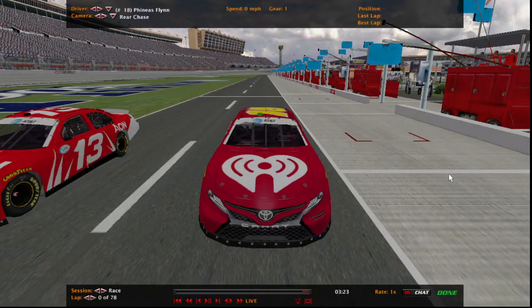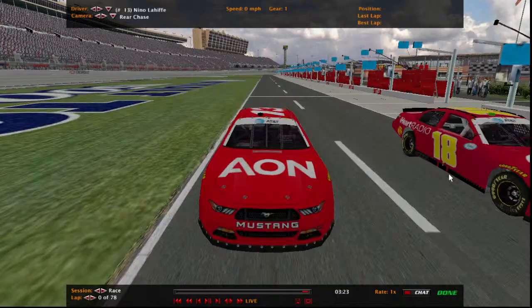And of course, we'll cover the last row here. We got Phineas Flynn and the 13. Originally starting last, but he will be getting a couple of positions up due to a list of cars going into backups. Nino Lahype in the number 13 had issues in qualifying, but luckily he was able to get his car fixed. So, there's two 13s.